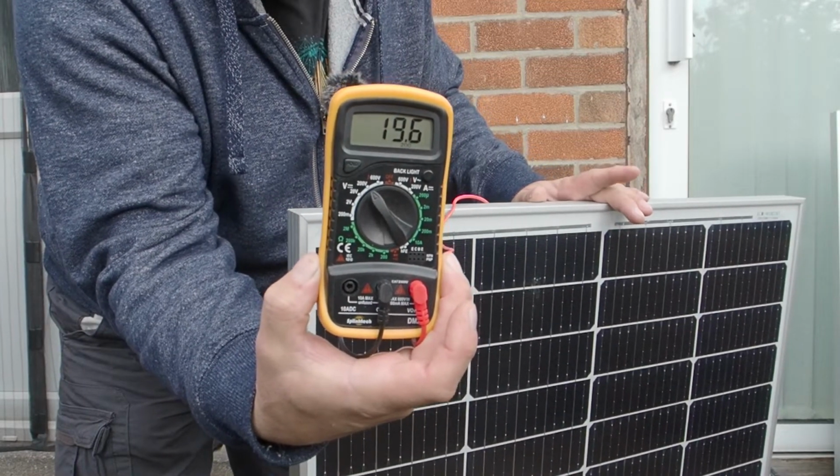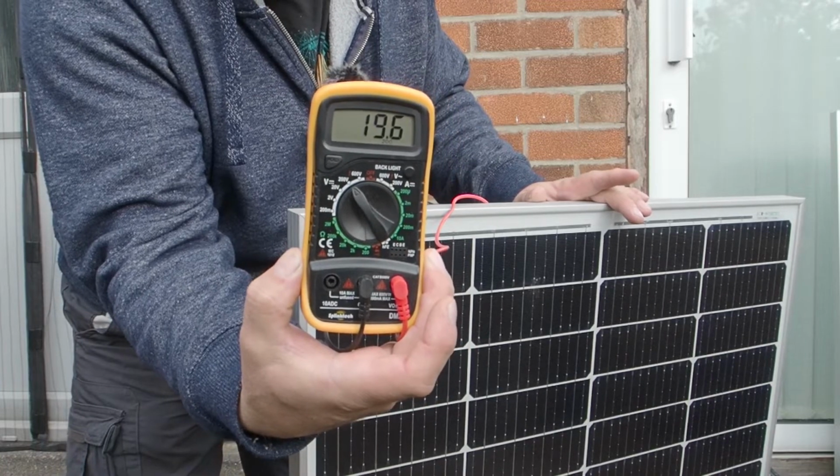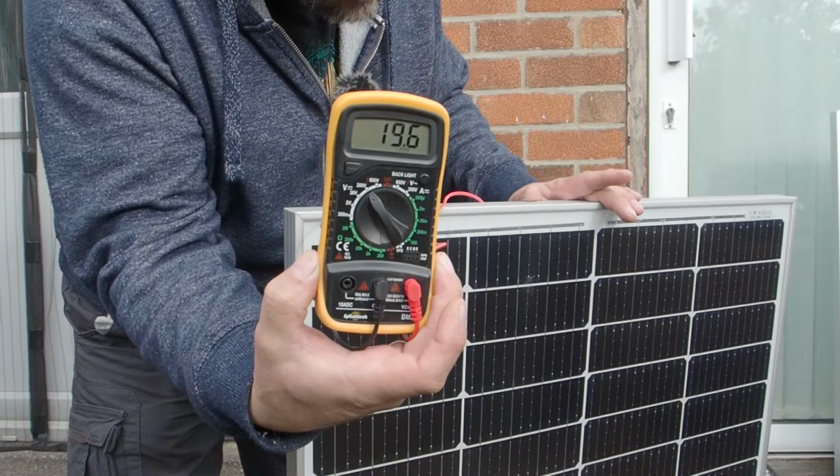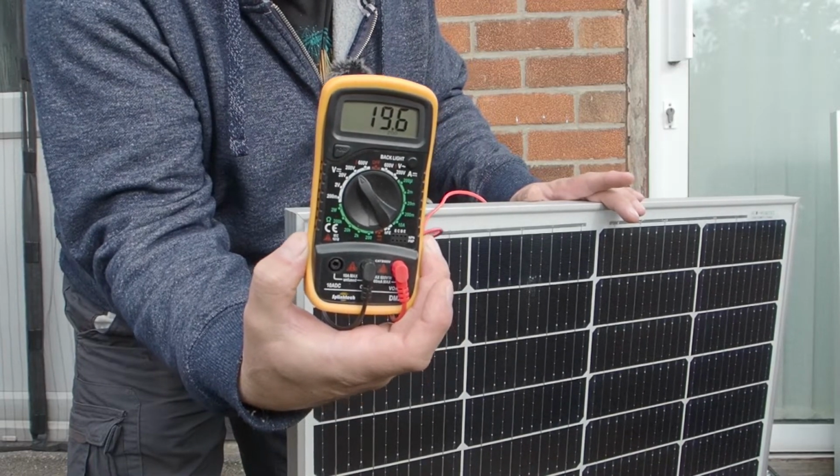Obviously, sun's not directly onto it. We've got a bit of cloud going on. But it's proven that panel is actually working. So, spot on. Let's move on to the next one.